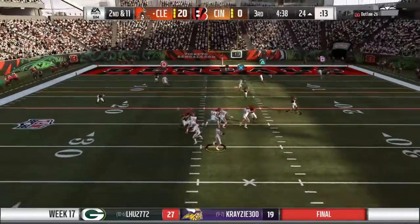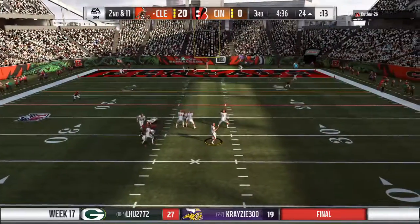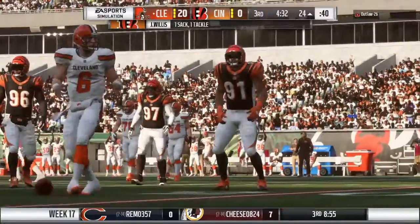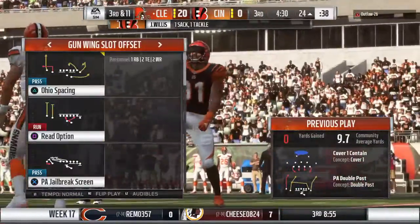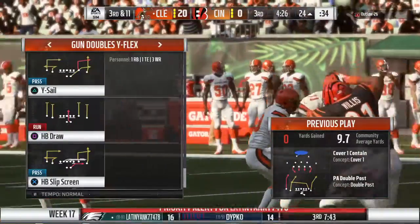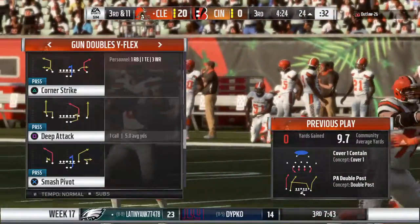Mayfield off the play fake. Flushed out right. And he can't get rid of it. He's taken down. Jordan Willis in there to get him. Sack number 14 for him on the year.